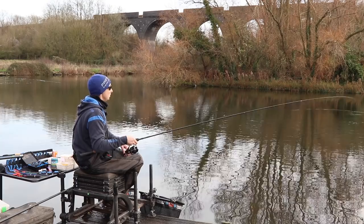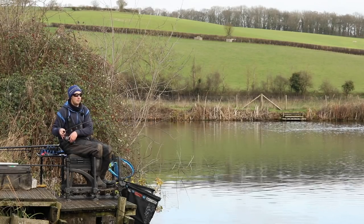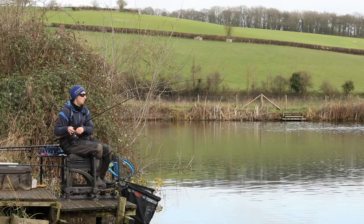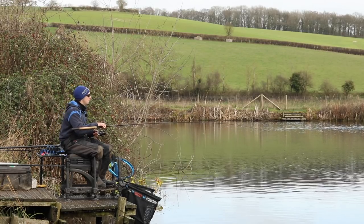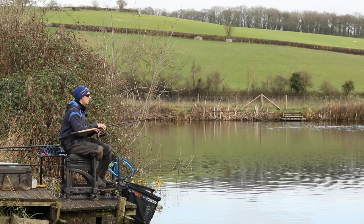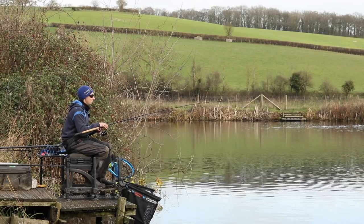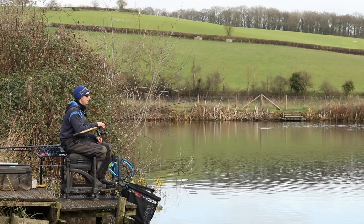So shallowing up is obviously the way to go at the moment. As the feed goes in throughout the day though, you might find that some skimmers move in. It might be worth dropping down on the deck as well. This feels a big fish. Awesome for this time of year. Favourite style of fishing.